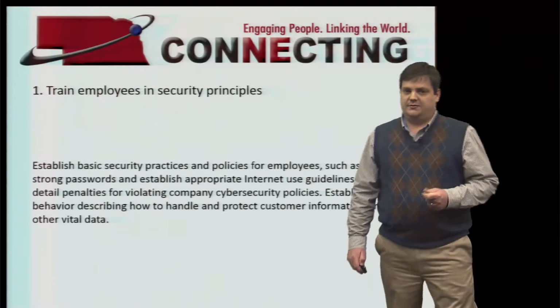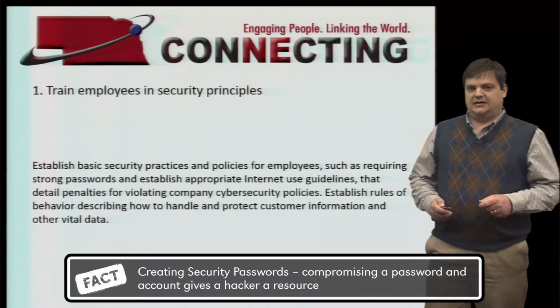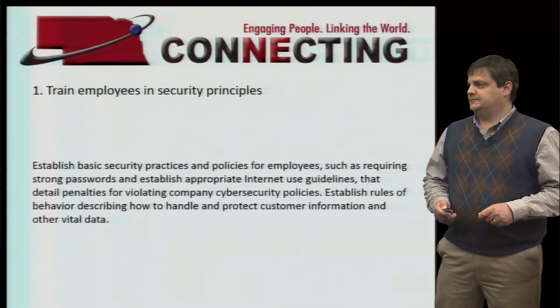Security policies are very important to establish with your employees as soon as they start. They set the guidelines for how they should use your computer resources and networks.